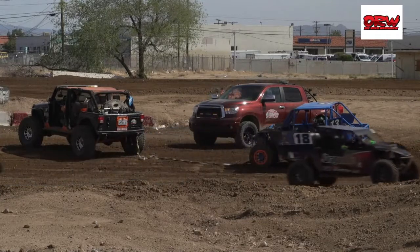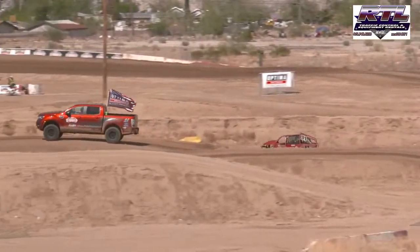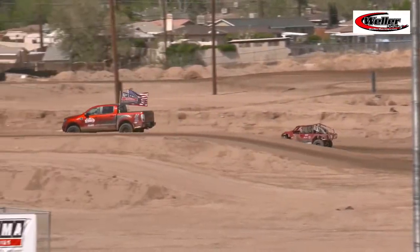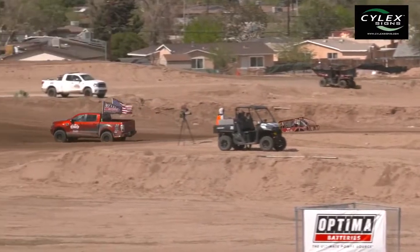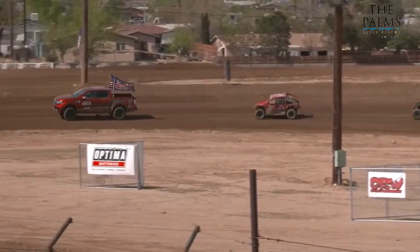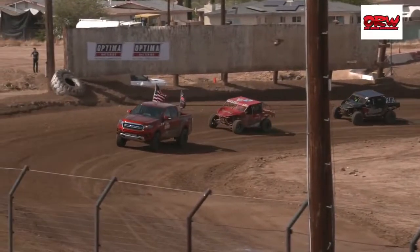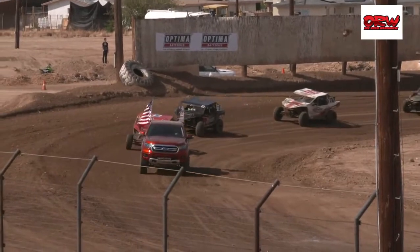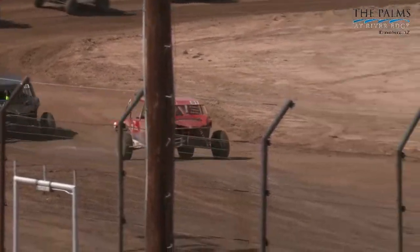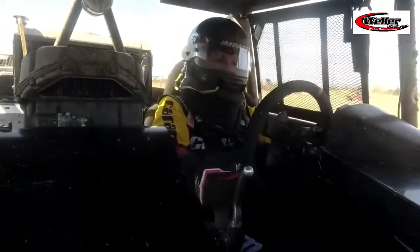So it looks like we've got them all hooked up here. We're going to get Ronnie off the track there, the number 13. Get it cleared so we get back to green flag racing. Green, green, green.